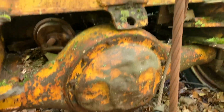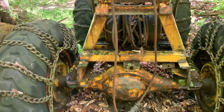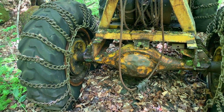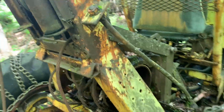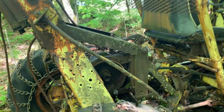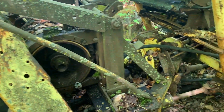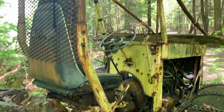And then the diff cover's all banged up from, I'm sure, logs smashing into it, but this arch looks like it's also made out of truck frame. This thing's pretty wild looking. Somebody spent a lot of time making this.